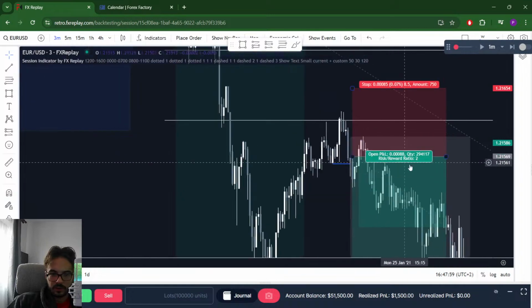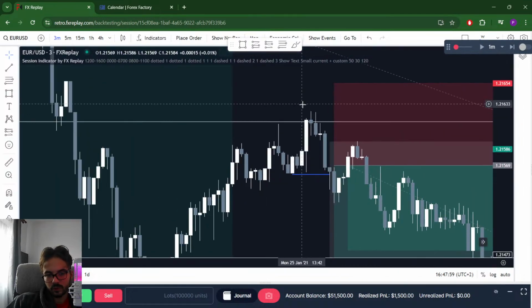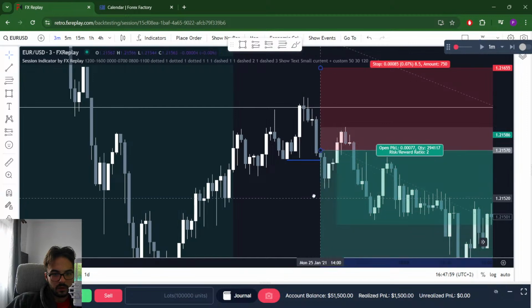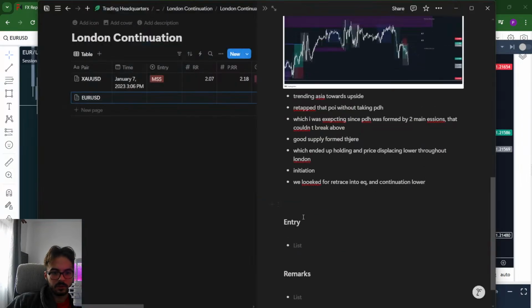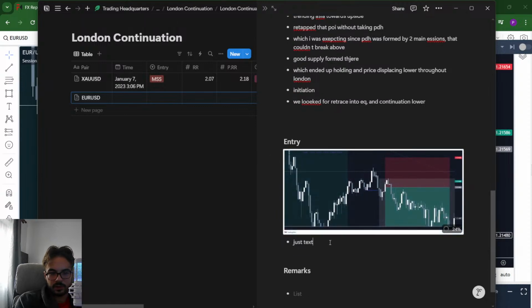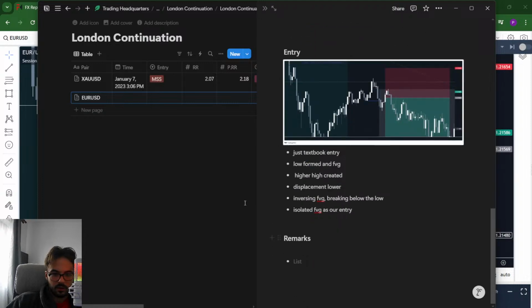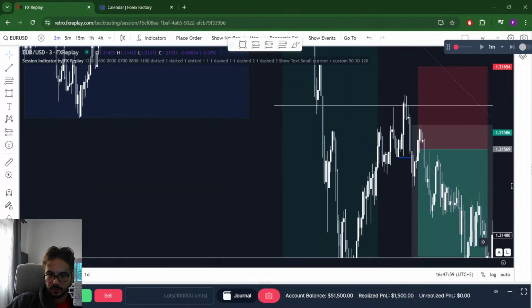And the entry is pretty much textbook. This is probably one of the best entries I've seen so far. And this I need to save. Textbook, absolutely. This is just a textbook entry, in my opinion. Low formed an FVG. High created. Higher high created. Displacement lower. Inversing FVG. Breaking below the low. Isolated FVG as our entry. And that's basically the target, not the lows. I need to save this entry because it just looks textbook. I'm not gonna lie to you.